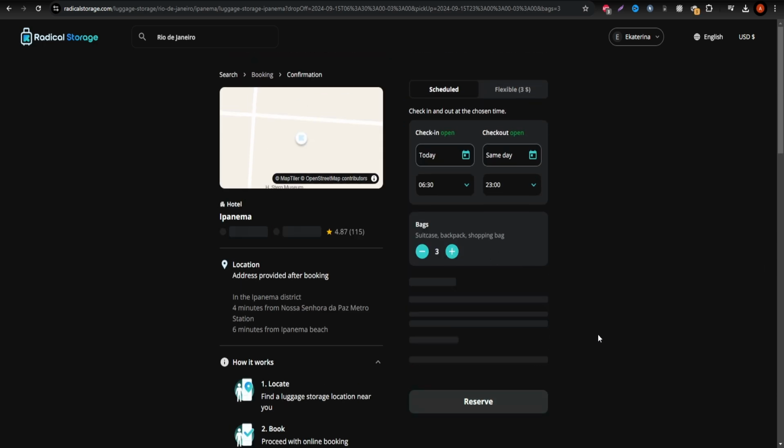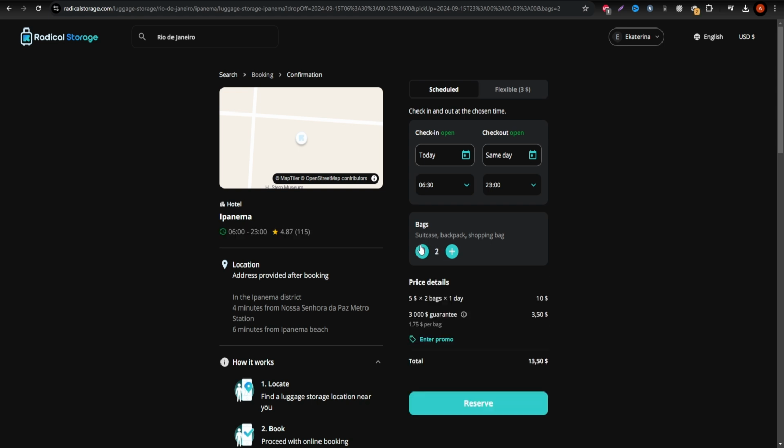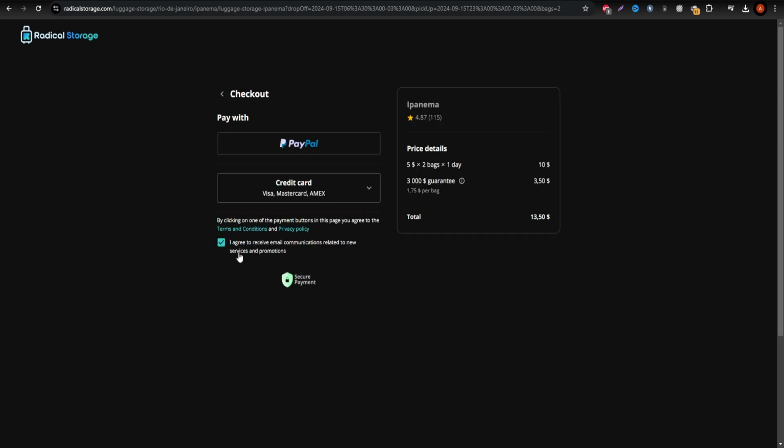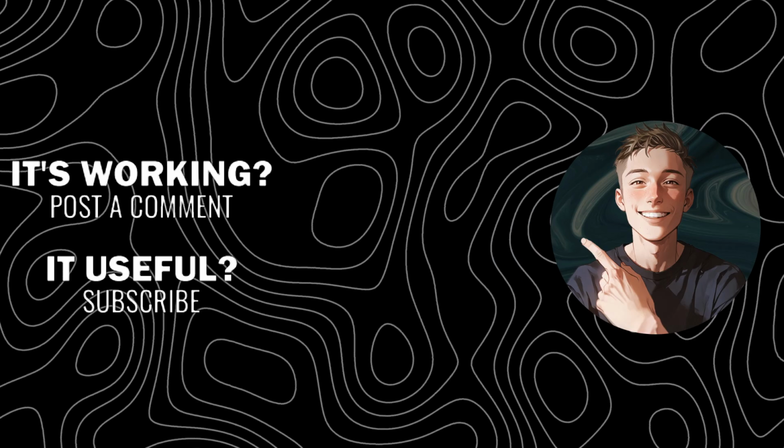Once your booking is confirmed, you'll receive a reference number and directions to your selected storage point. When you arrive, show the reference number to the staff, and they will securely store your luggage. That's it. Now you can explore Rio de Janeiro luggage-free, with the assurance that your belongings are safe with RadicalStorage.